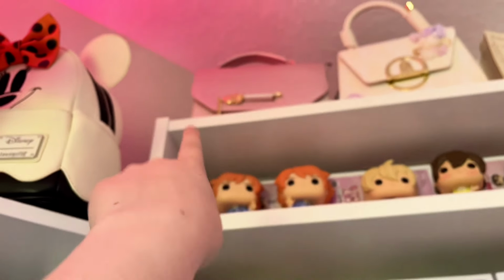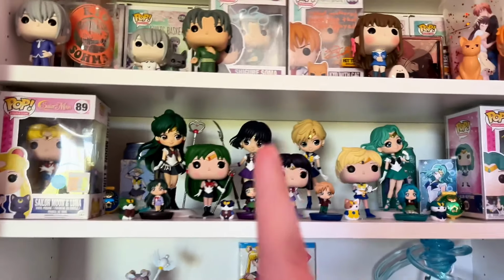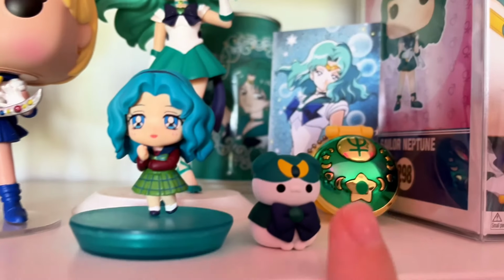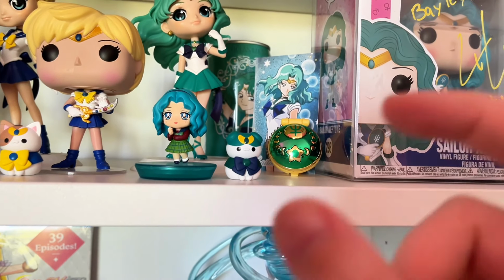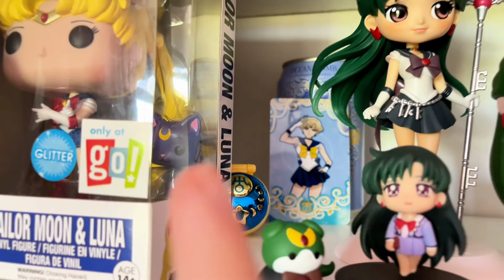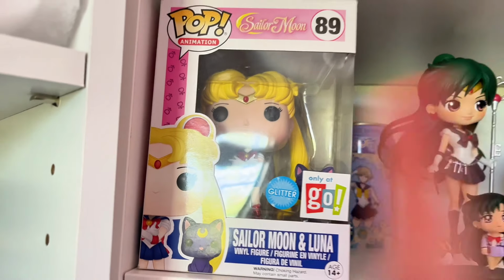Starting all the way at the top, we have my Sailor Moon Loungefly. This is a handbag that I actually can't reach to show you. Our first shelf is the Outer Guardians. So we have my signed Sailor Neptune. And then we have two keychain compacts that are supposed to replicate their communicators. And I have the Sailor Neptune one and the Sailor Uranus one. I don't know why it's behind my Sailor Moon and Luna, which is the glitter exclusive.